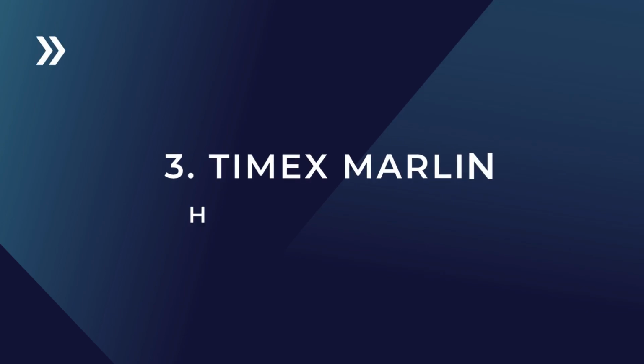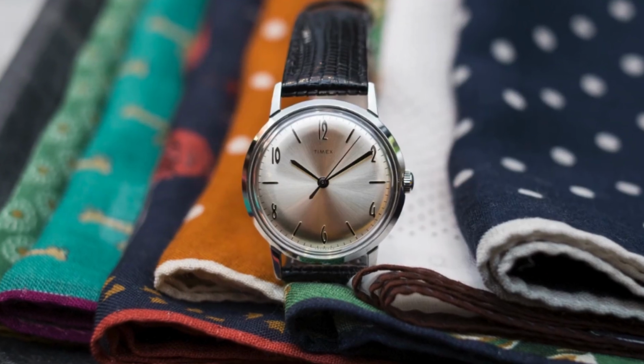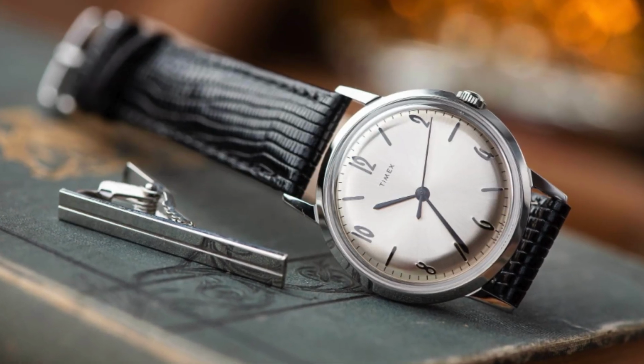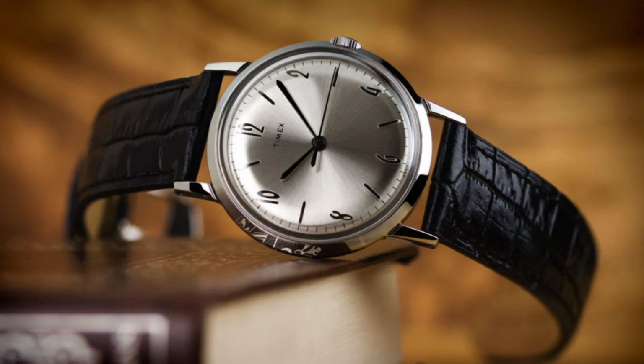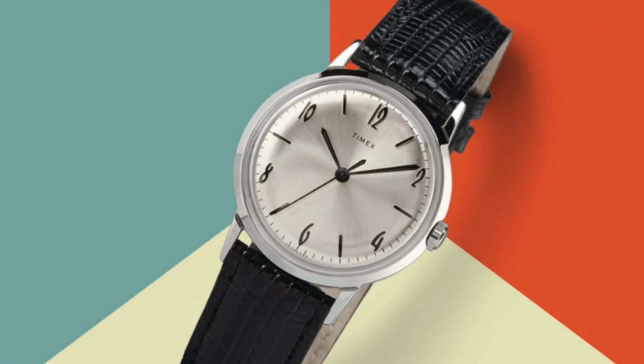3. Timex Marlin Hand Wound. The Timex Marlin captures a 1960s vibe like no other affordable watch. Since the introduction of the Timex Marlin mechanical watch a few years ago, many have come to see Timex in a new, perhaps even unique, light-hearted way, as a brand that makes stylish watches at an affordable price.